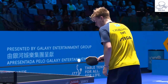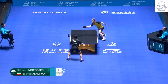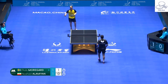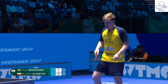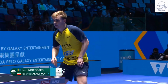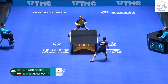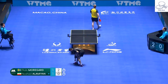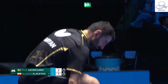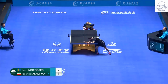Alamiyan is not at all happy about his hand coming in the way and not making contact with the bat. Last two. That came out. Bang. Yeah, you just see him playing bigger forehands now. Moregard. One, two. Just took the pace right off there, Alamiyan. He's a unique player, there's no doubt about it.